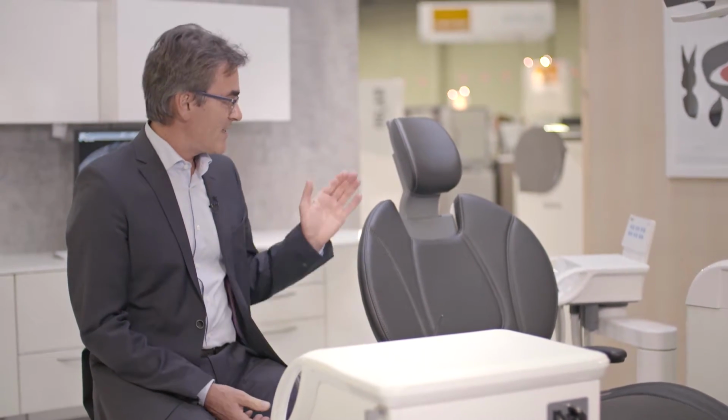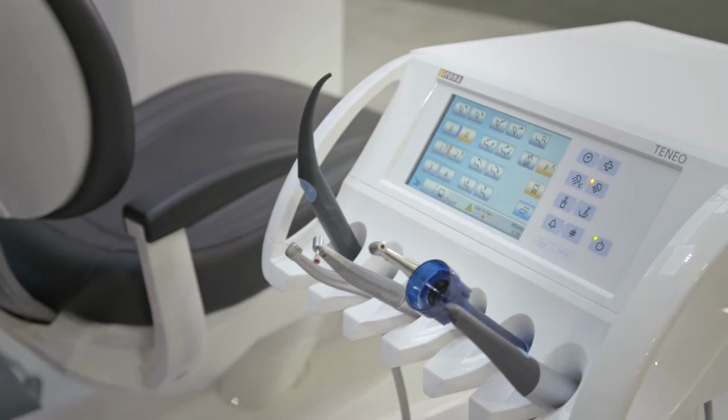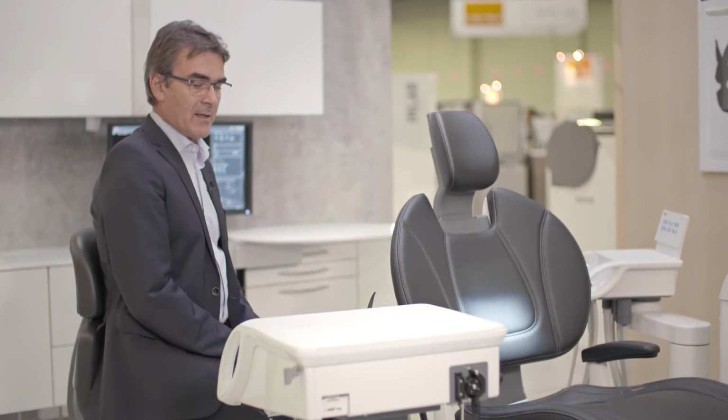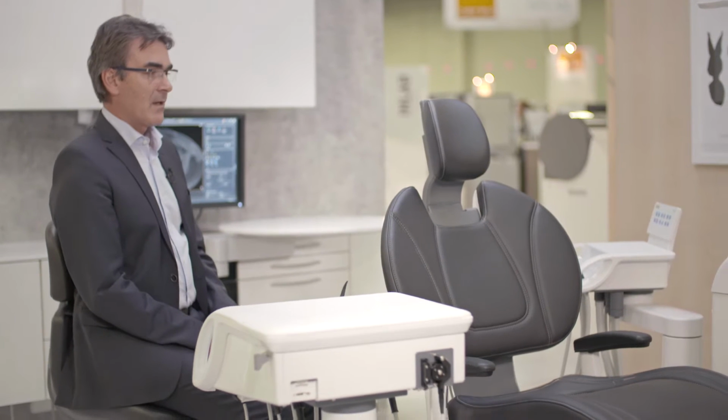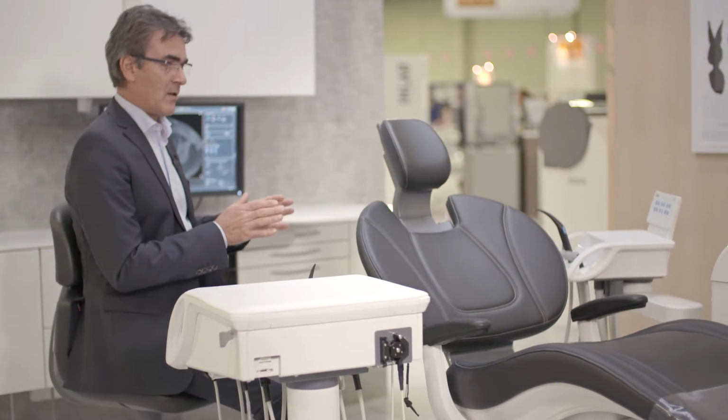What I like best about my Teneo is the motorized headrest, so I can change the head position of my patient at any time during my procedure. Another nice feature I appreciate is that the side delivery comes to me whenever I want it, and everything is automated, so the setup of Teneo is done by itself in the beginning and I can concentrate on my patient.